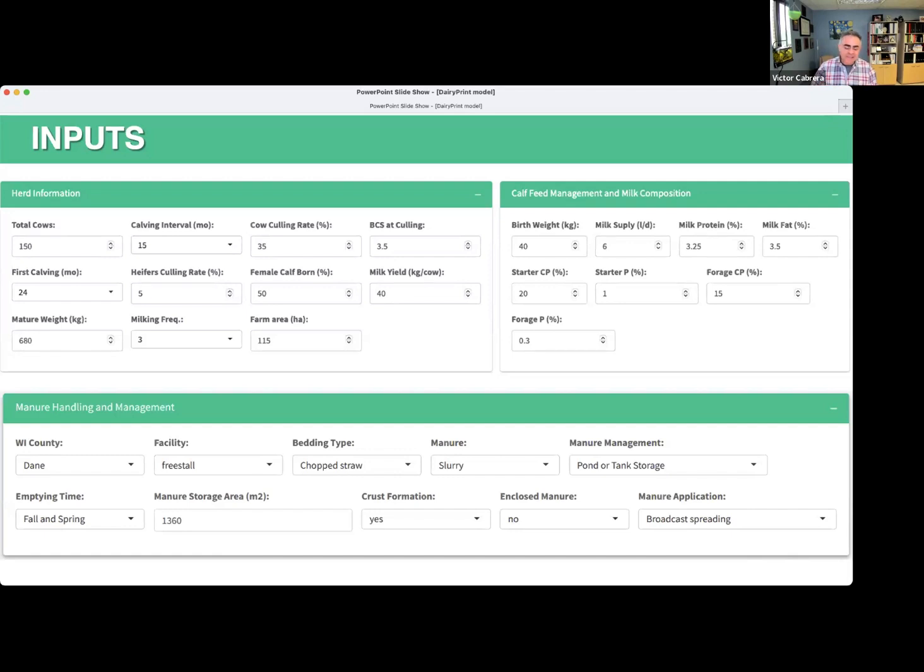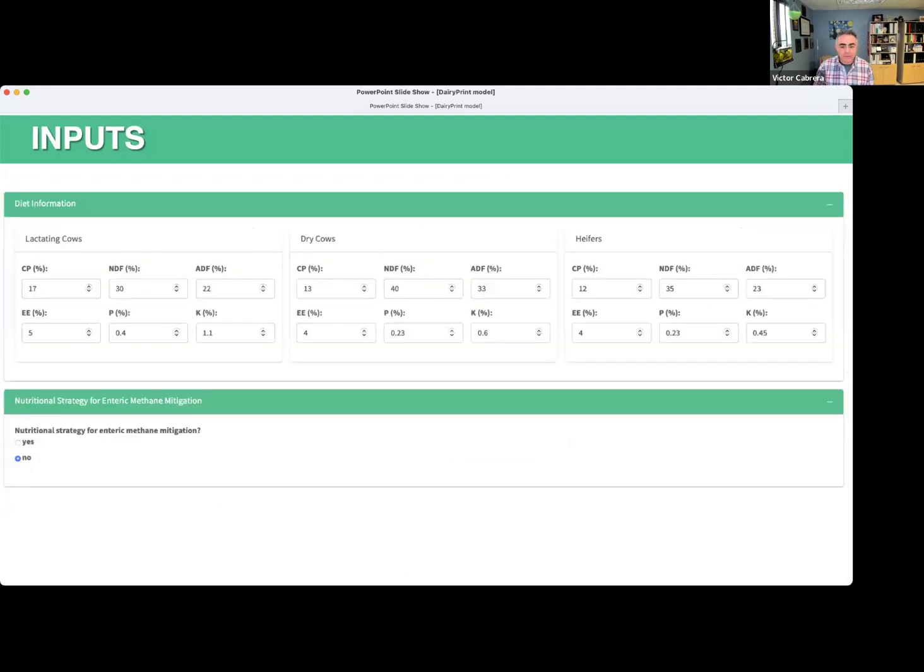Okay, all this, just to recap this slide, should be readily available in the mind of whoever is the practitioner or the decision maker, right? So we try, as I said before, and I try to emphasize that point, to make this as simple as possible to be used. And obviously we need diet information.